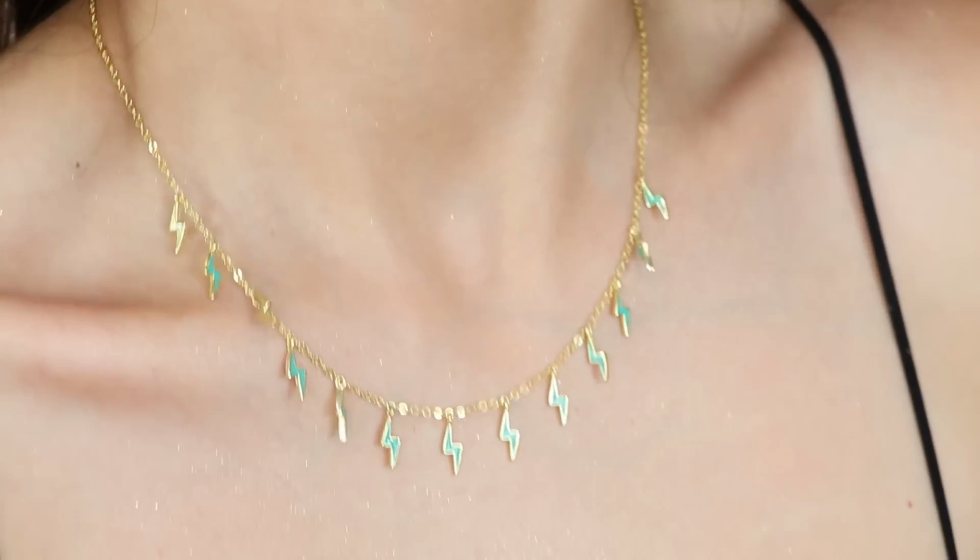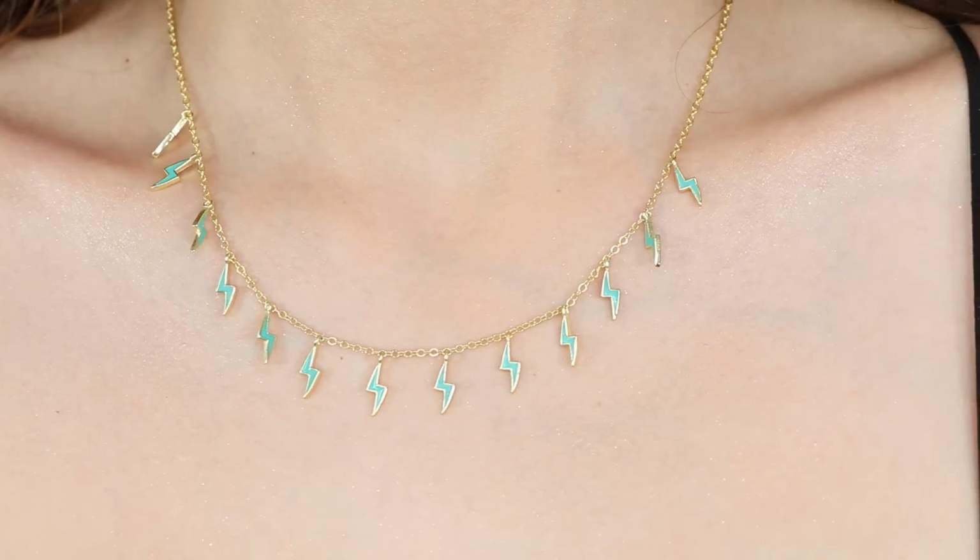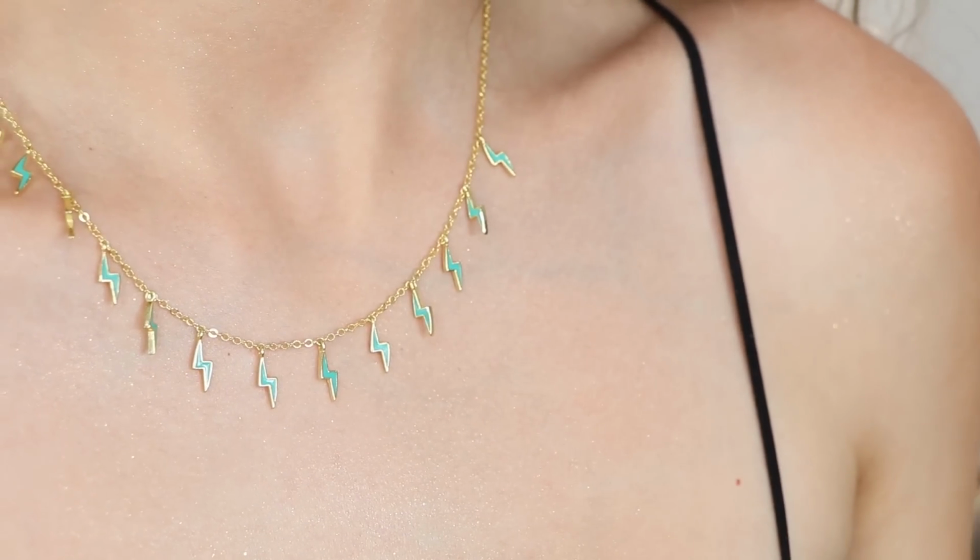Okay, so my next favorite is actually the necklace I'm wearing. My sister just recently added this to the CO website, but I've been wearing it secretly for a little bit. I know enamel jewelry is a really big trend right now. I'm not sure if you guys are familiar with the Dangle lightning bolt chokers that she has on her site that are just the simple gold. I love that choker, and now you have this super cool, fun teal version, and I cannot get enough of it. It's so unique. I haven't really seen anything like this, and you know how much I love lightning bolts. I'm wearing mine today a little bit lower, but I also like wearing this really close to my neck as a choker.